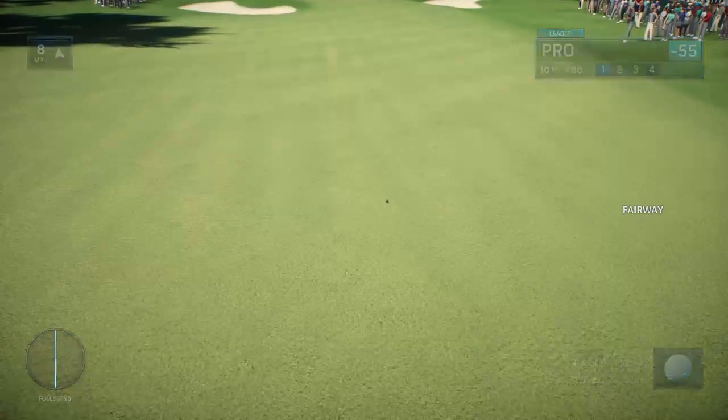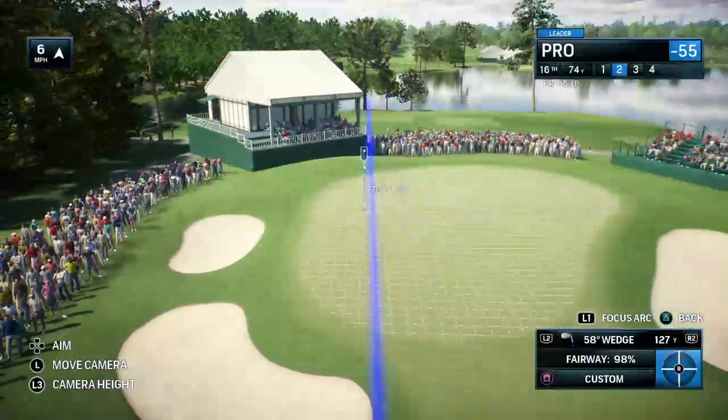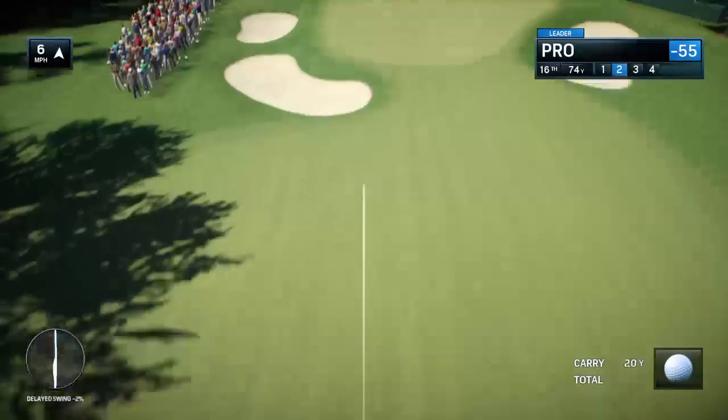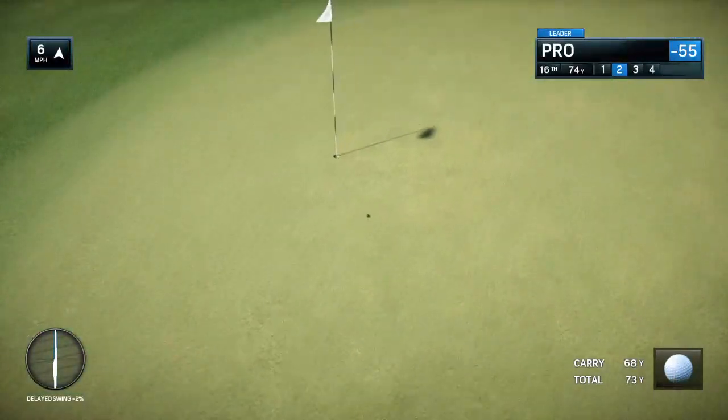Excellent drive, Frank, right where you want to be. Frank, really good chance from this position to make a birdie. Yeah, really the only thing he's looking at right now is the flag. This is a green light special. Well, there's a big green, and they're going to use every inch of it.